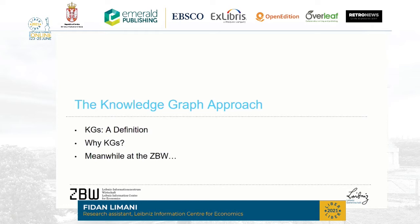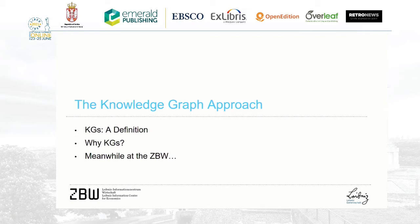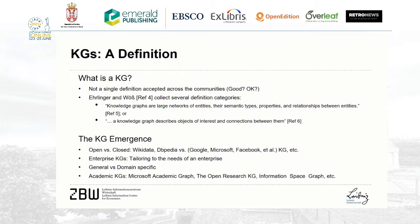So this is where the knowledge graph approach comes into play. Let's see what we mean by it, and why we think it is suitable, given some of the work we have done so far. There's no single definition accepted across the community of what a knowledge graph is. This is not bad nor surprising, because as technologies emerge, standards usually lag behind. We have diversity in what private initiatives are doing, what the communities are doing, and what academia is doing.